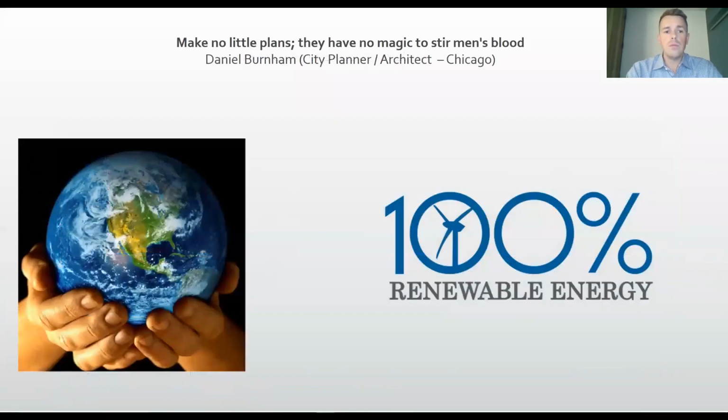So make no little plans. They have no magic to stir men's blood. Daniel Burnham, the city planner in Chicago, did a great job in the city, and I'm sure if renewable energy was a possibility in his day, he would be pushing it and all about it. So at the end of the day, we want to be at 100% renewable energy, and driving building efficiency is the first step in that.